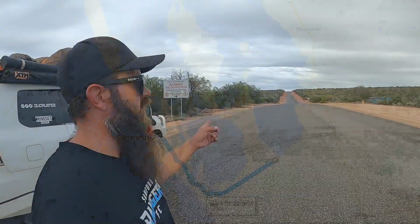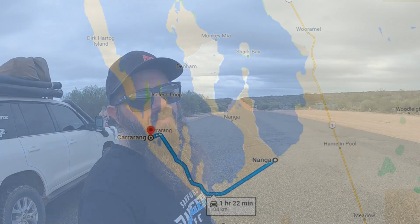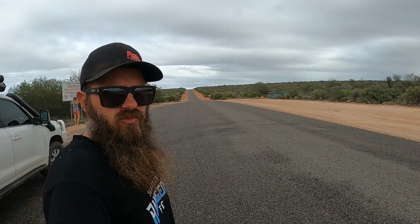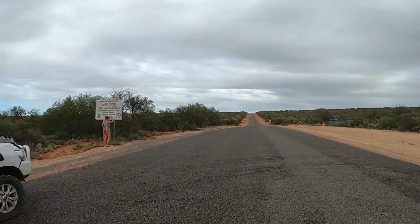But yeah, long road in. It's about 150 k's, I think, until you get to the turnoff or the T intersection to go up to Steep Point. The road starts off like this, but then gets pretty cruddy straight away. So pressures, tyres down, all that sort of stuff. But yeah, should be a good drive.